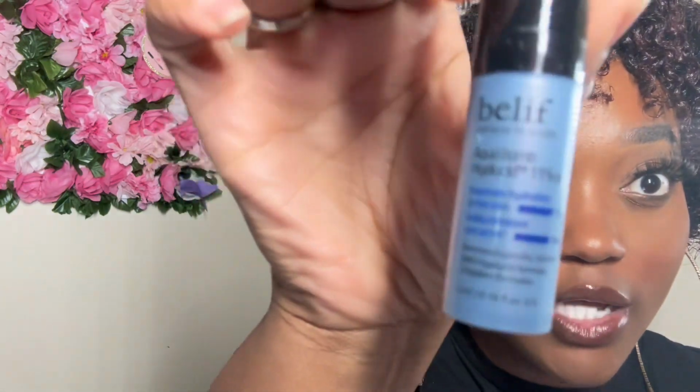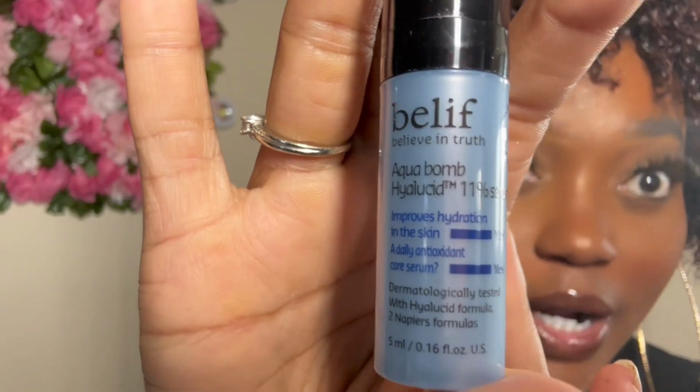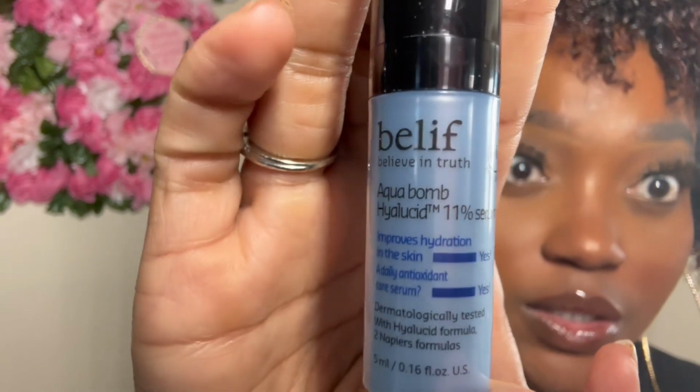All right, so I am interested in this. This is a skincare, girl, a skincare. And it's a sample size, but look at it. It's not like what the lipstick was, but look at it, girl. Look at it. You see it? Sample size.